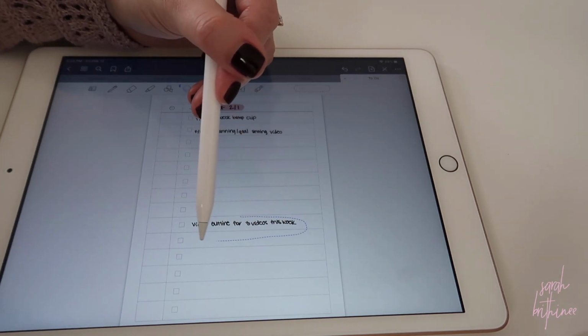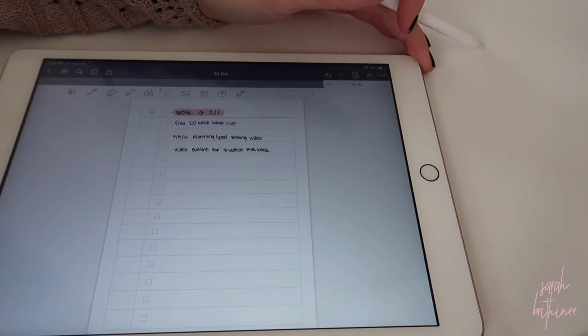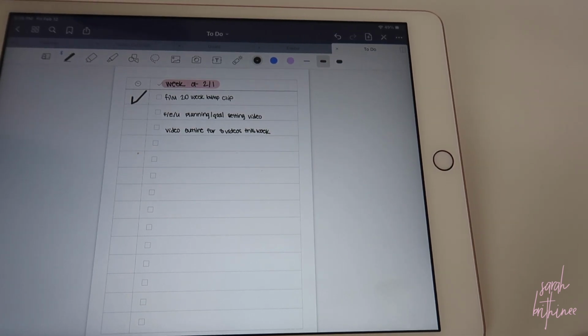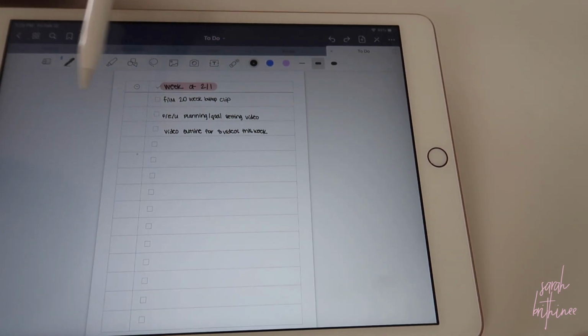I'm definitely a to-do list person, and I think having these to-do lists is the best way for me personally to be able to get things done. And then I can just check it off once it's done. Check it off and be done with it. You can also cross it off or however you want to do it. But I just found that that is what works for me.